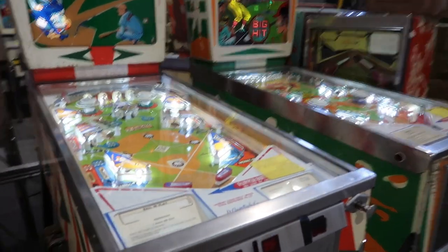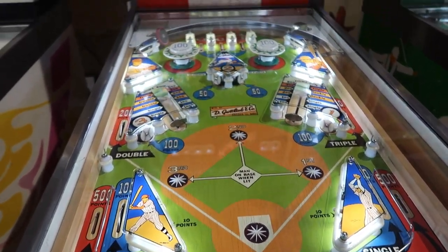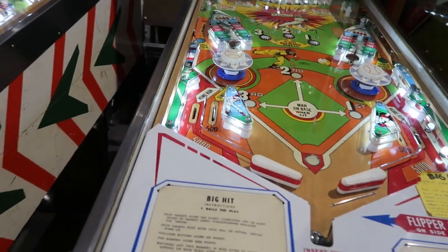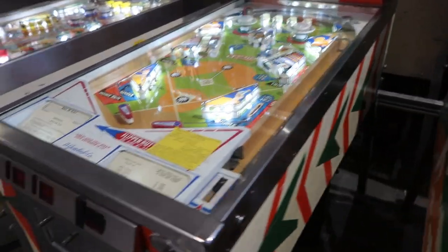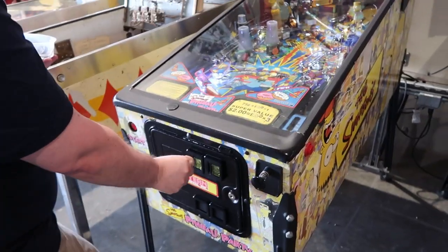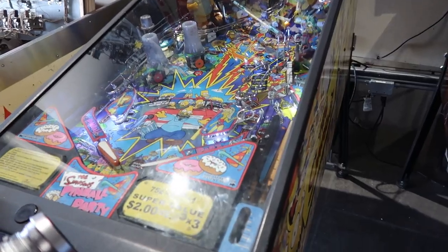Ooh, a baseball one. Ooh. That actually looks really cool. Oh, there's another one. Wait, are they the same? Oh no, they're different. But they've got similar art styles. And these are actually only 25 cents. Best deal on the strip. Okay, we're doing our first one. The Simpsons Pinball Party. You're gonna get one ball.